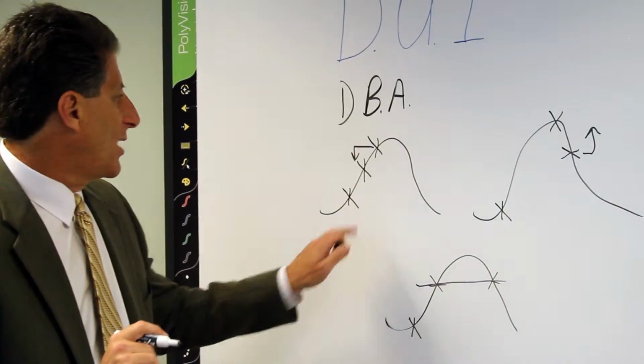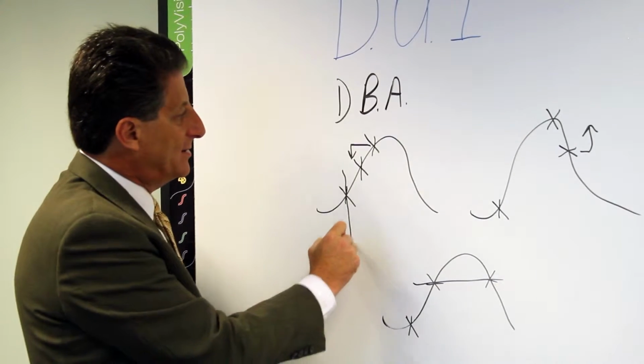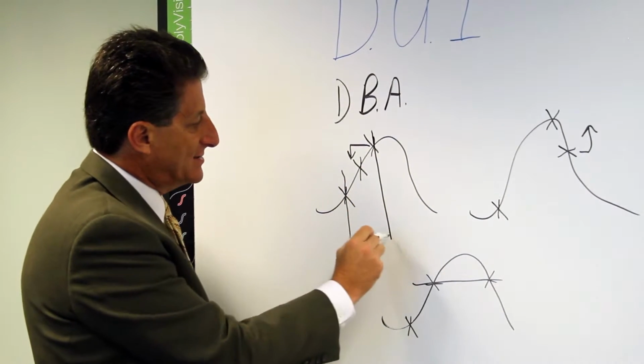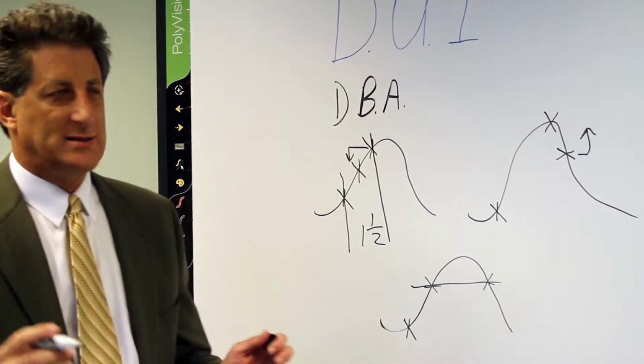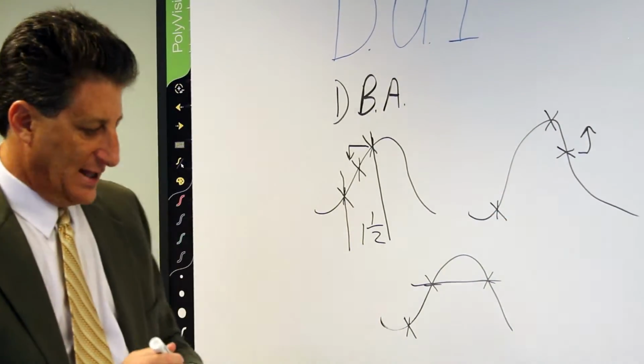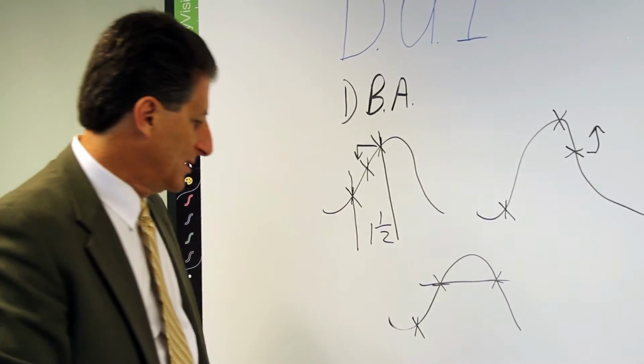Ideally, to have a rising blood alcohol level from the time of the stop to the time of the test, no more than 1.5 hours should go by, because then you would go into the falling stage. So that's just an idea of what we're going to look at when we're fighting your case.